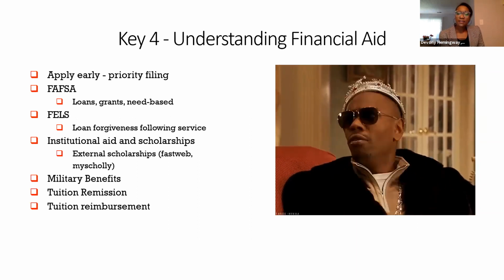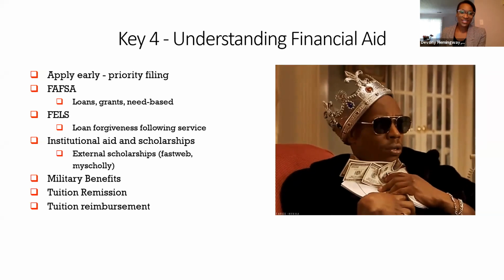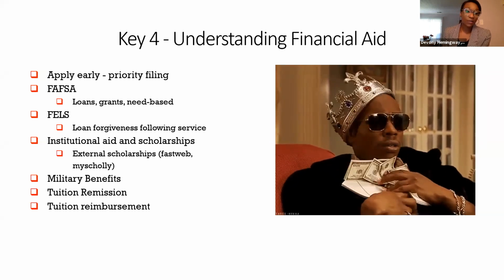There's also military benefits. For those of you who are using your GI Bill, or if you're wanting to use the VOC rehab benefits, the key with that is to make sure you actually apply for those and to make sure that you are eligible to utilize those. If you have questions with that, you can definitely contact the VA certifying official at each of the schools' financial aid offices, and they'll be able to help you through that.